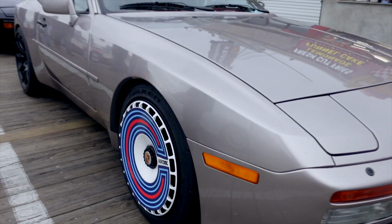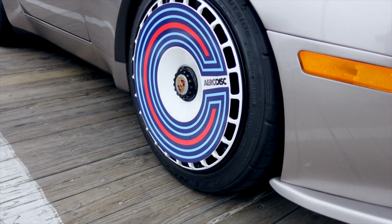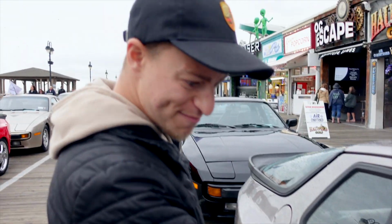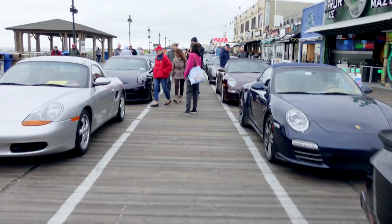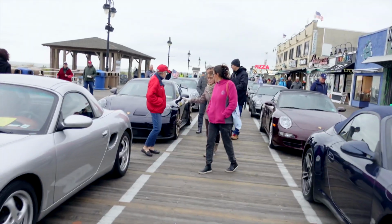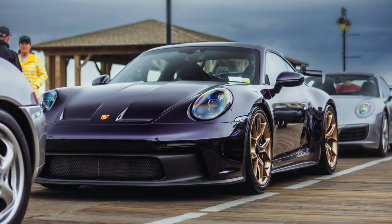The Aerodisc wheels are just one of those things. Wow, okay, the interior matches the exterior. Do the carpets match the drapes? Yes, they do. I love this GT3 so much. This is the best spec that you could do on this car.